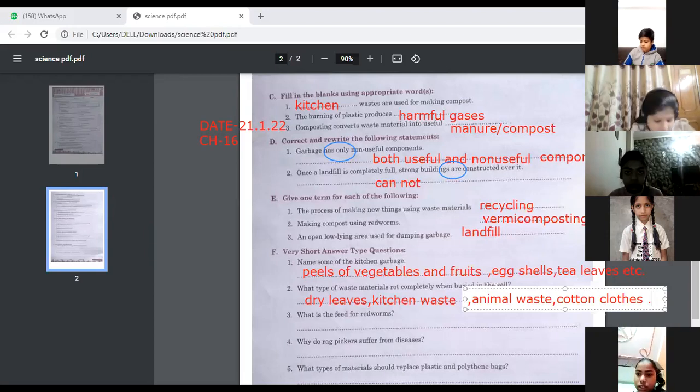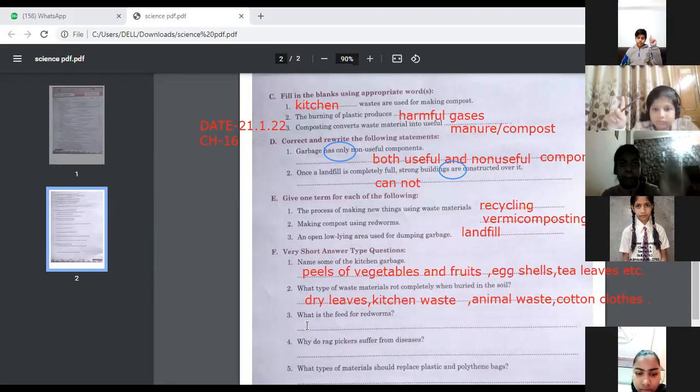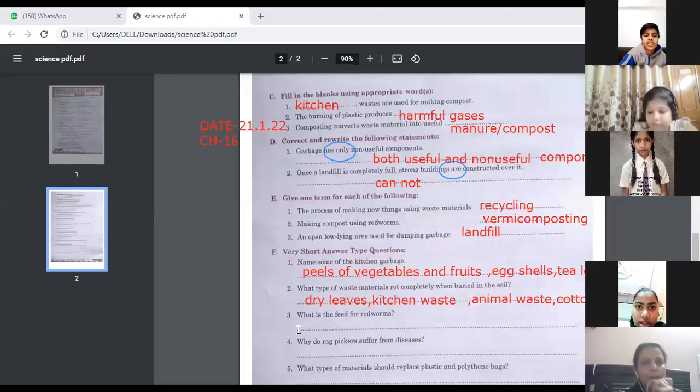Next comes, what is the food for red worms? Again, children, we have done this question above. Food for red worms is the peels of vegetables and fruits, animal manure. Salt and sugar should not be added to it. Kindly write down the food for red worms, again fruits and vegetables.